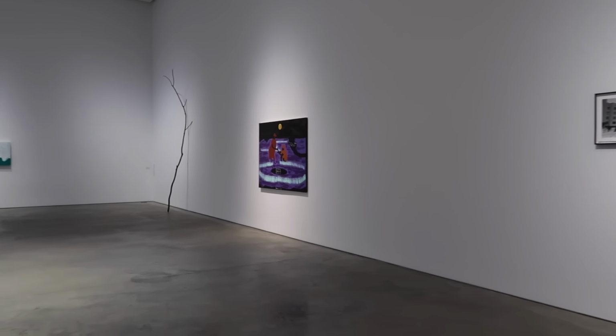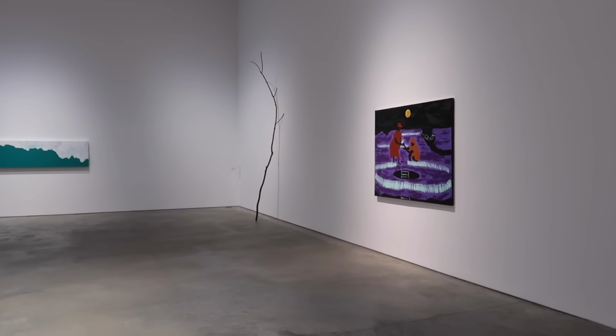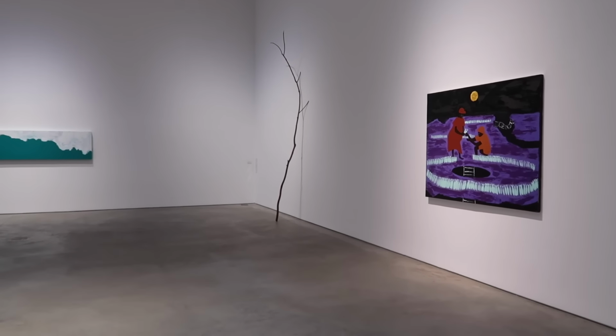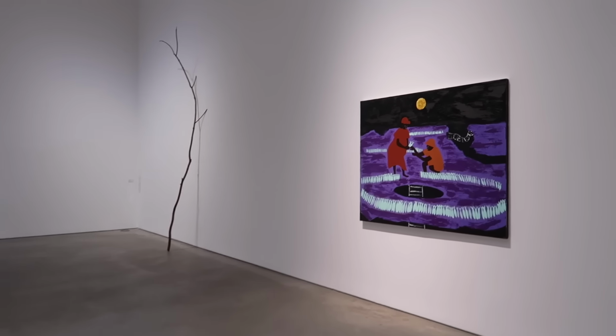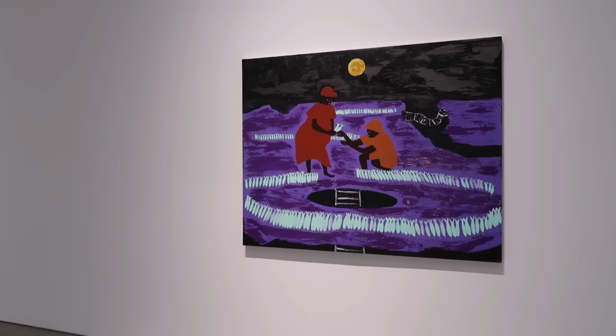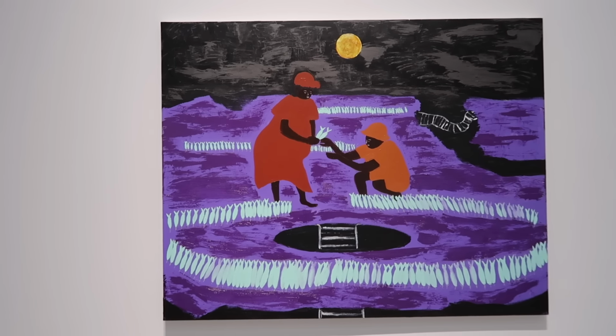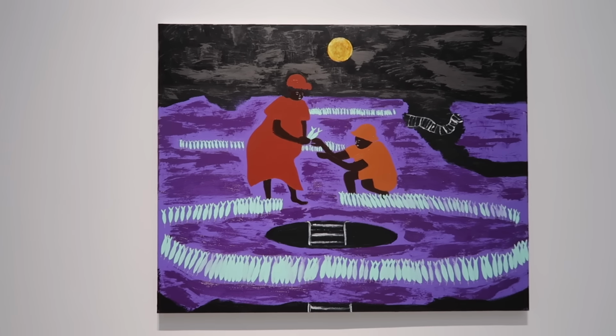Another work I love in the show is this purple work here by the artist Kasmin, and she's an artist from Mozambique, and she lives between New York and LA right now, but she creates these paintings of everyday life or even life-changing events, but just really what's happening on a day-to-day basis.